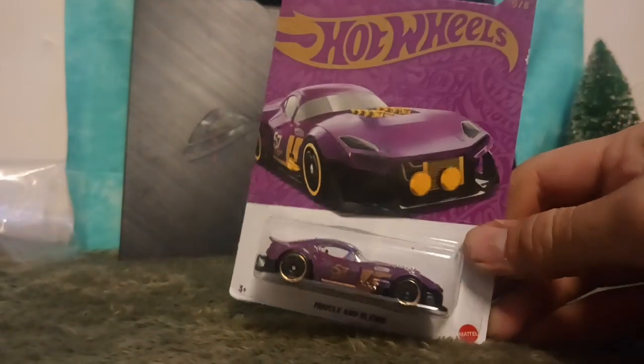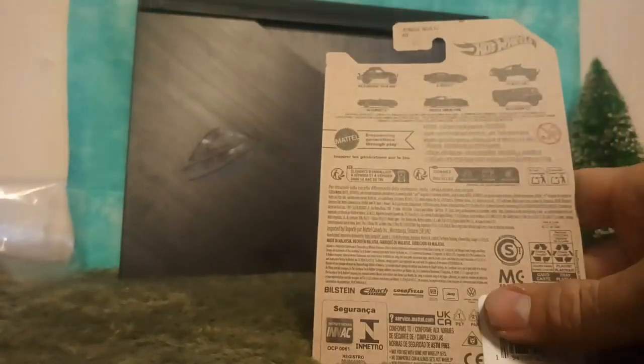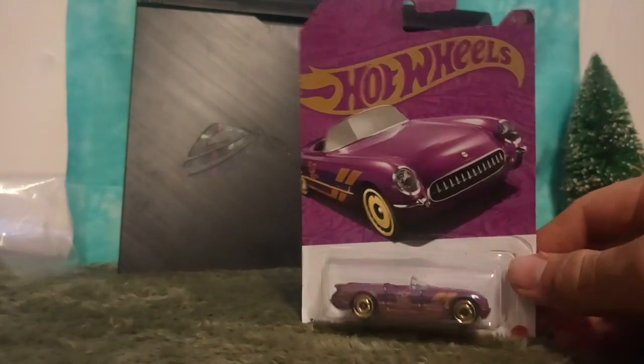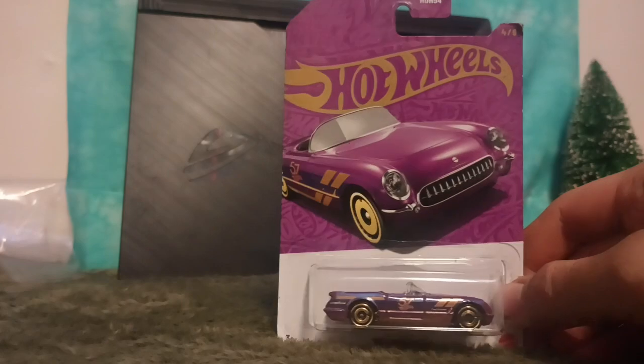She got me 3. She got me 4 because she got me 2 of this one by accident. I think she thought this was the other one, the D muscle. They do kind of look similar. But I told her that's okay. I'll customize it. Maybe make it into a monster truck or something. And we got the Corvette here.